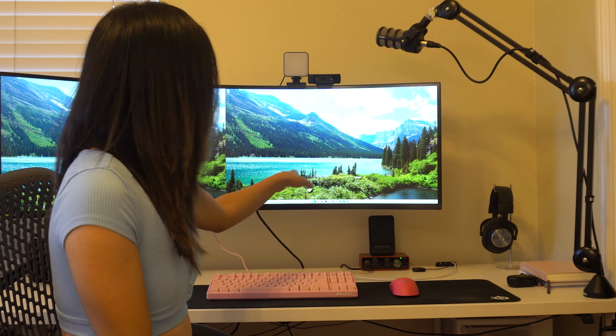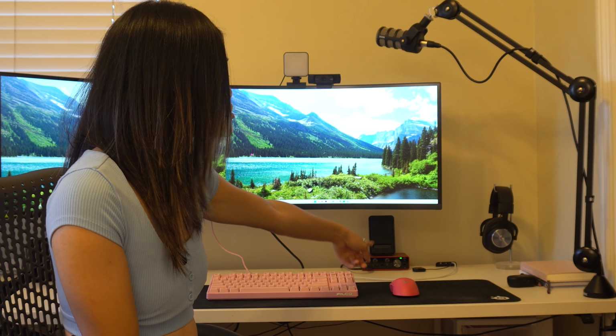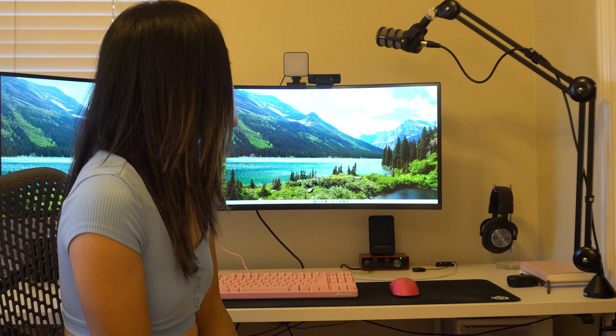So yeah, the way that I could have it set right now is I could have the left side set to my work computer and then the right side set to my personal. And then I just use this button on my desk to toggle between them because I have a KVM switch under my desk. And yeah, I would say that it has worked pretty well for me. I have enjoyed having it.